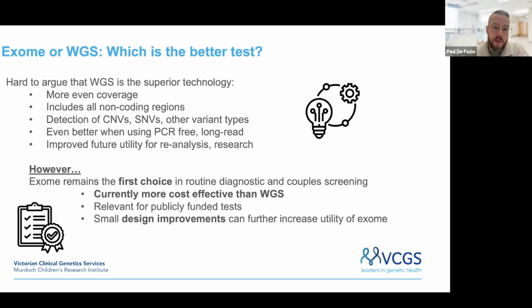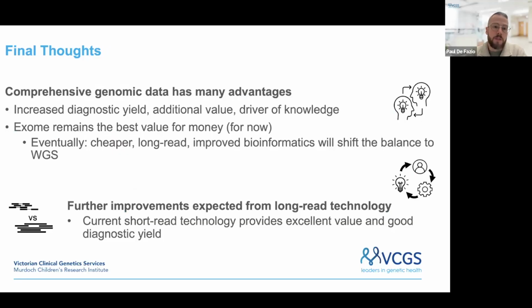But exome still remains the first choice for us in routine diagnostic and also in couple screening. It's currently more cost effective than whole genome sequencing, particularly in the context of public funding for these tests. And we can narrow the gap to genomes if we make design improvements to our exome chemistry, which I hope I've demonstrated here. In general, having comprehensive genomic data has many advantages for diagnostic yield and additional value, reanalysis for the driver of new gene disease associations, etc. And as I said, exome versus genomes remain the best value for money for now. That's obviously subject to change over time.